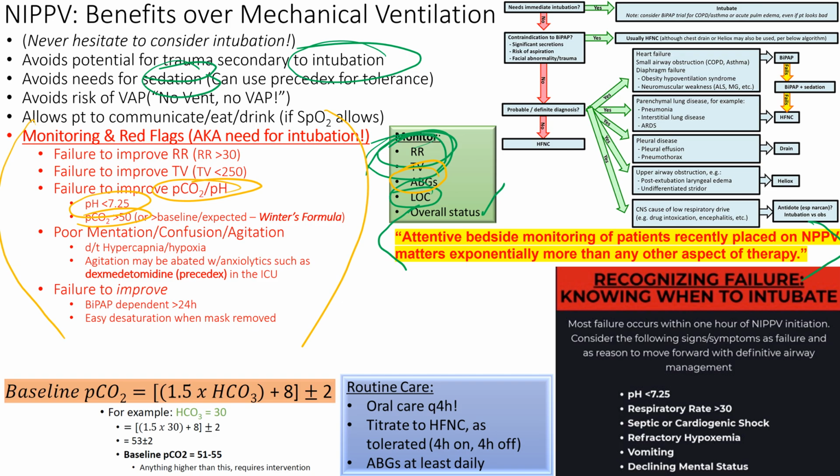And we can take their bicarb, let's say it's 30, right? And you can punch it into this formula right here. It's called the Winters formula. And you just look it up, but it's 30 times 1.5 plus 8. And that is where their CO2 should be, right? 30 times 1.5, that's adding 15 to itself. So that's 45 plus 8. They live at 53 plus or minus 2. So they're sitting at 55. That's perfect. No problem, right?